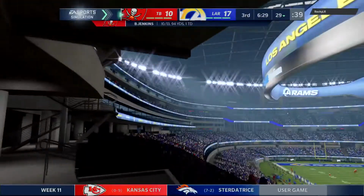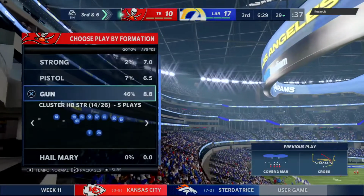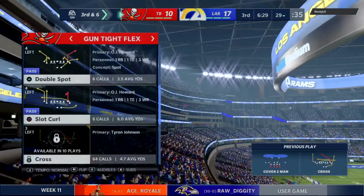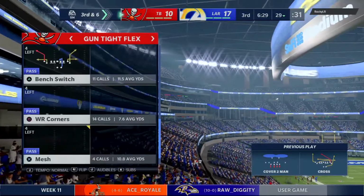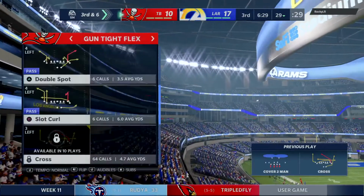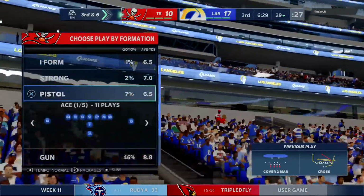Incomplete, almost intercepted. They haven't picked him off yet. Would have been a great time for the first, but instead it's third down. Third down and 6 yards to go.